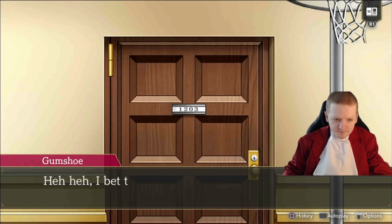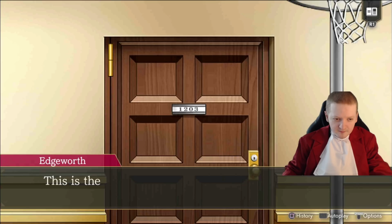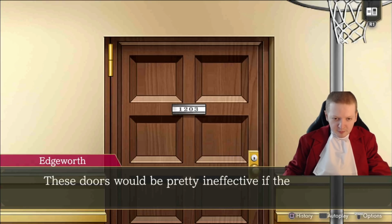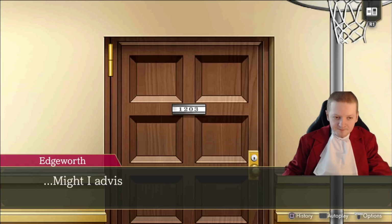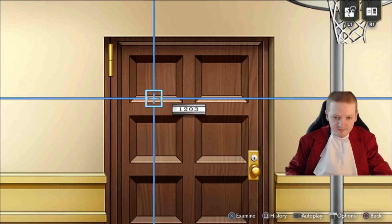The door's locked tight. I bet the old credit card trick wouldn't work here, huh, Mr. Edgeworth? This is the office of a high prosecutor, detective. These doors would be pretty ineffective if the average cat burglar could get through them. Aha! So I guess only a great cat burglar could get in. That must be who our culprit is. Might I advise you to return that conclusion to whatever pawn shop you brought it from.